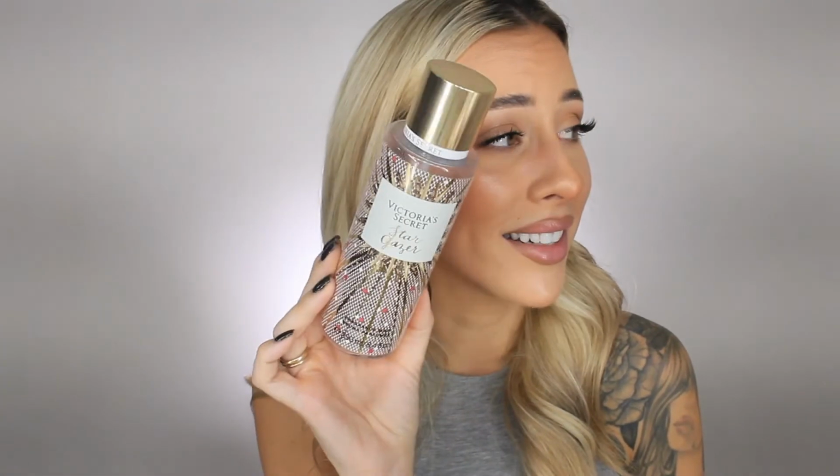The scent was amazing. This is the Stargazer. The only thing with these Victoria's Secret scents is that not all of them are constantly available. Some scents come and go. But if you ever see the Stargazer scent in Victoria's Secret, I would highly recommend it because I really love this one. I always have Victoria's Secret body mist, fragrance mist in my house somewhere. I have one in my car actually.